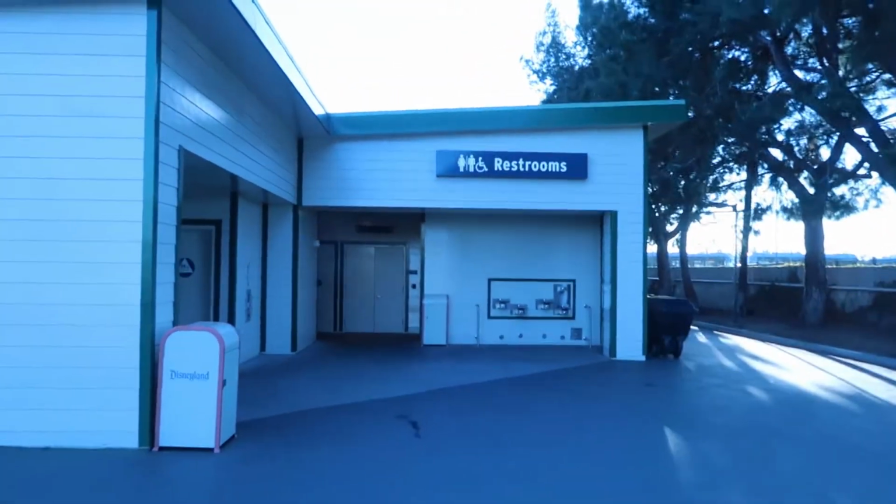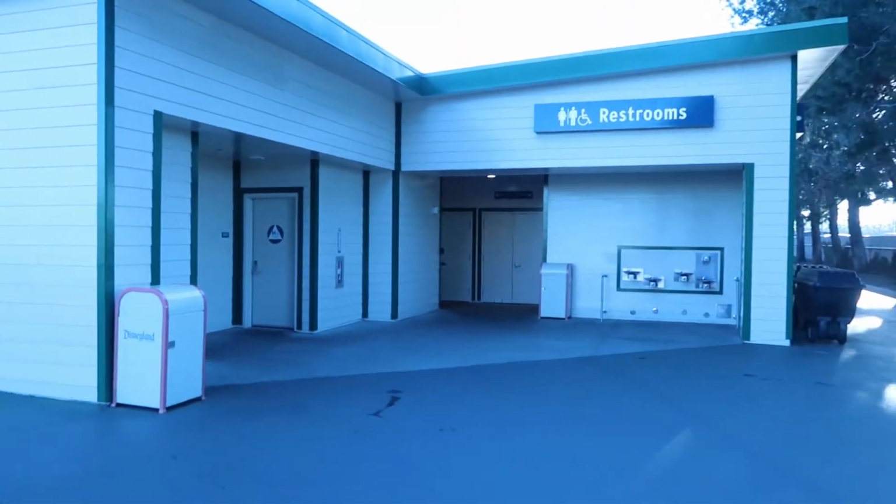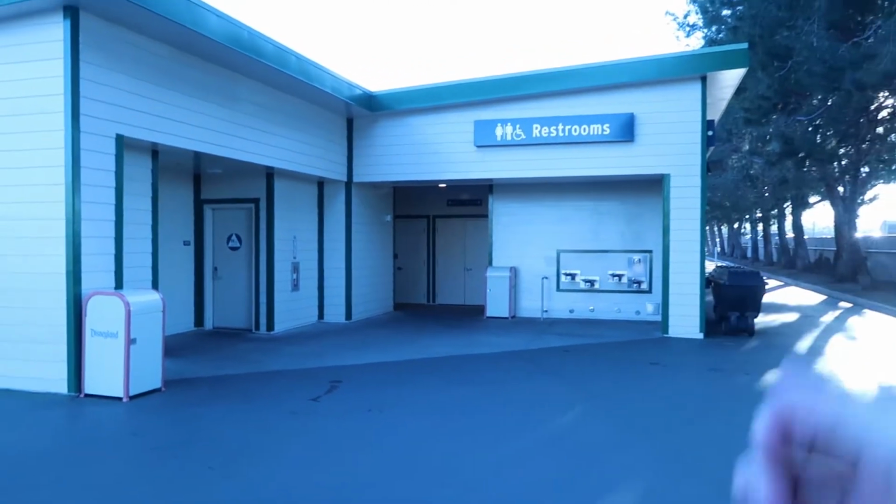They have bathrooms right here. Oh my gosh. Yes, this is a great place to start or end your day, just for people who might need that. It's just right there for you.